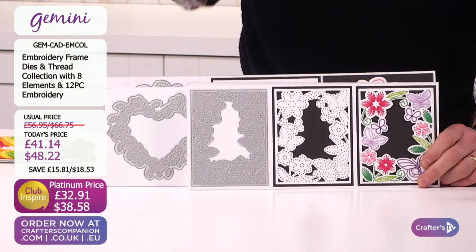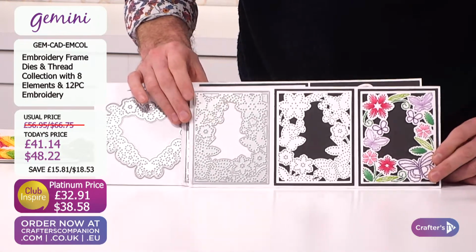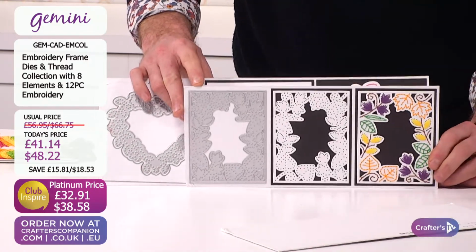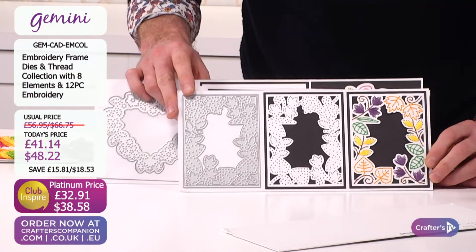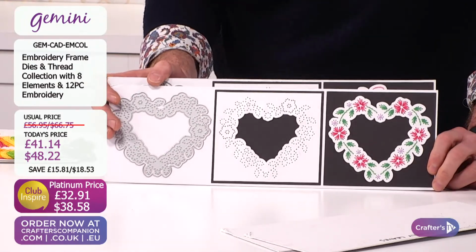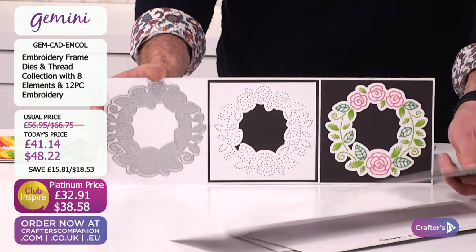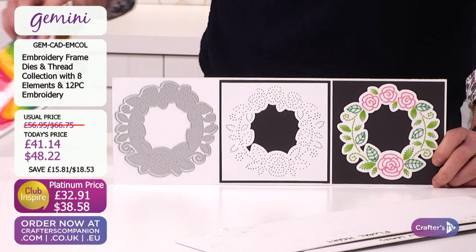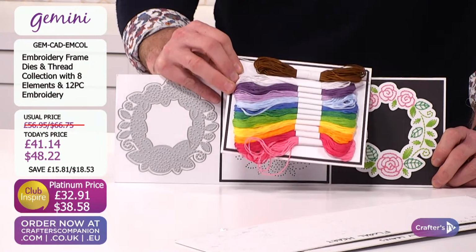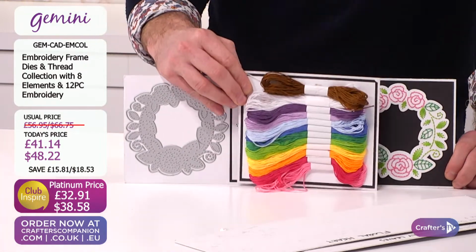We're not even saying you have to go and get your own thread, because you get all of the embroidery thread included as well. I just think these are so clever, honestly. So that one is your beautiful butterflies. This one here is your swirly leaves. You've got a beautiful one here as well. I know it's obviously Valentine's tomorrow, but perfect for love cards, sending love. You've got that gorgeous floral heart. And then you've also got your wreath of roses included too. On top of all of that, for the price you're seeing on screen, you're going to receive your 12 eight-metre lengths of your embroidery thread included.